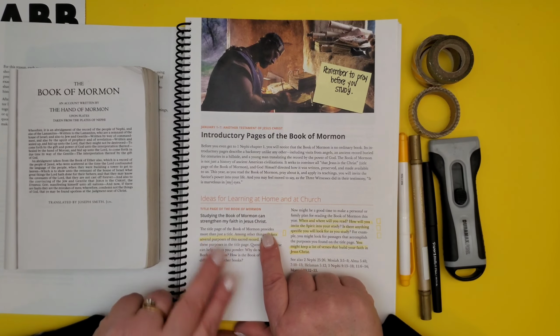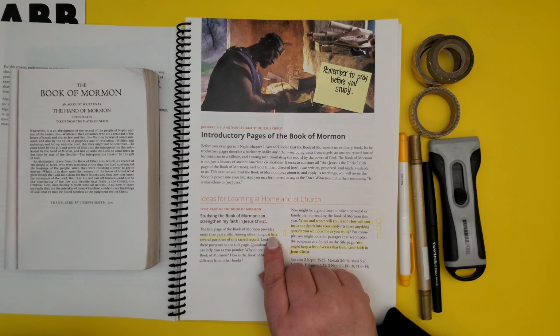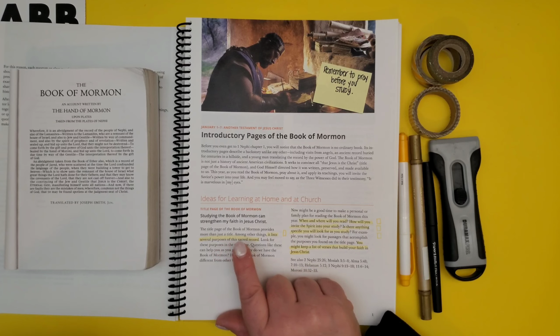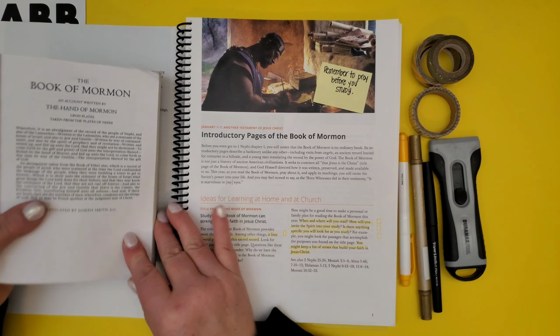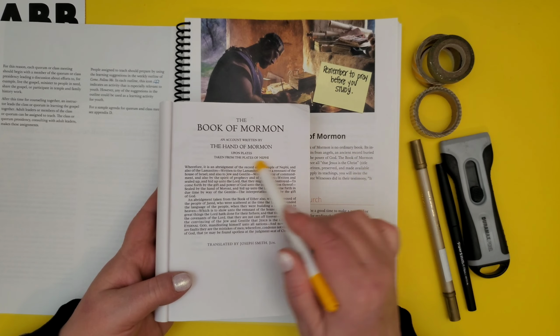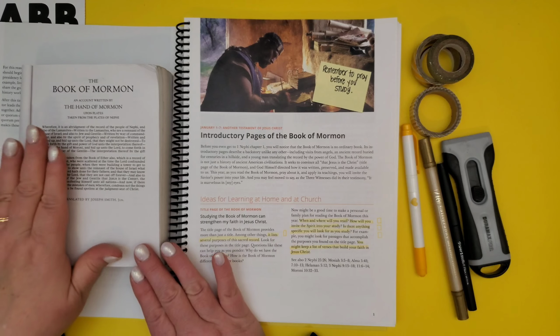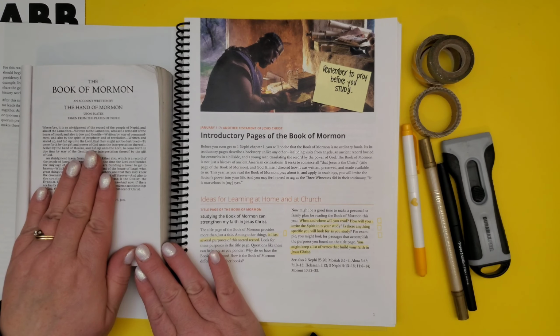The title page is more than just a title. It lists several purposes of the sacred record. So I'm going to read through it, use my highlighter, and mark the different purposes of the Book of Mormon. So that is part A of my study today.